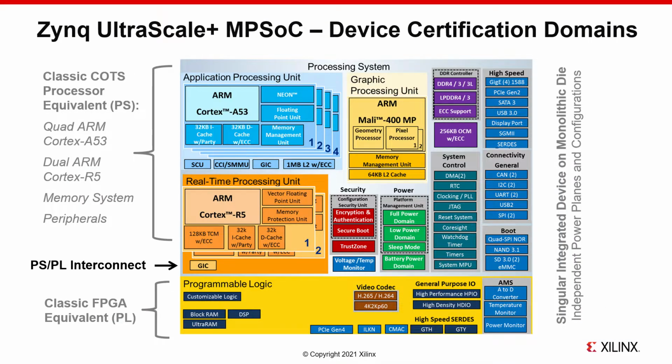So if we look at the Zynq UltraScale Plus device, really there's multiple certification domains here. It's a monolithic piece of silicon, one piece of silicon with basically a COTS processor that's hard in the silicon on one part of the die, and then a programmable logic portion that's the classic FPGA on another part of the die. These are interconnected with some signaling lines and definitely AXI interconnect. So in this way, you could view the programmable logic or FPGA as a memory mapped peripheral to this COTS processor.